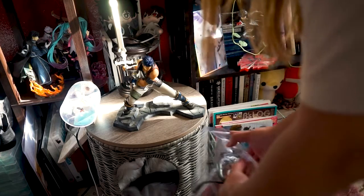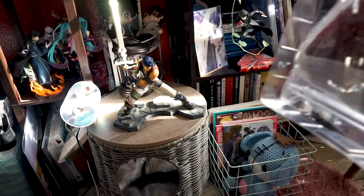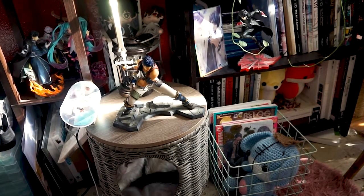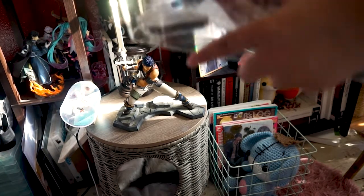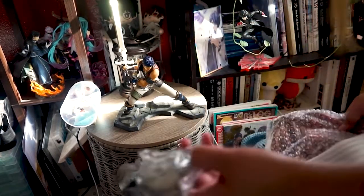This guy might be my second largest figure. My first one is Jeji from Overwatch. But yeah, price tag, he's not bad. But if you count the shipping, he's probably $200. But I think he's $130 by his own figure alone, I believe. Don't quote me on that. I'm not sure, so I'm guessing.